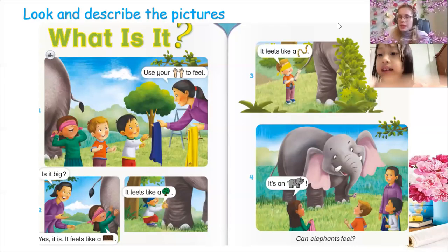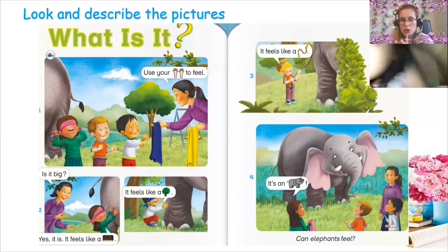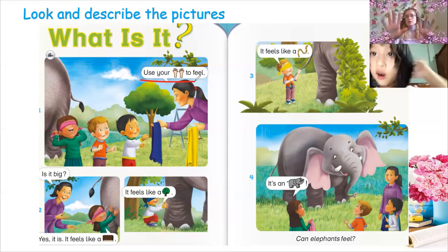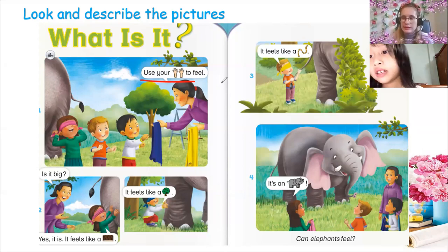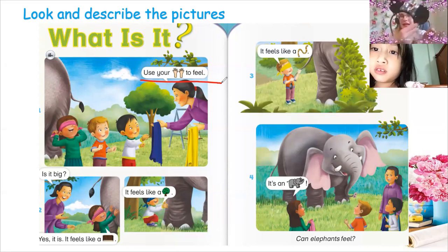Okay, let's go on with our lesson because I want to play a game. Use your hands. Read after me. Use your hands to feel. What is it? What is it? Oh, it's small. It's ears.